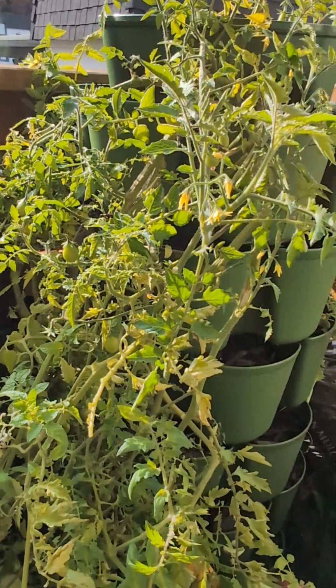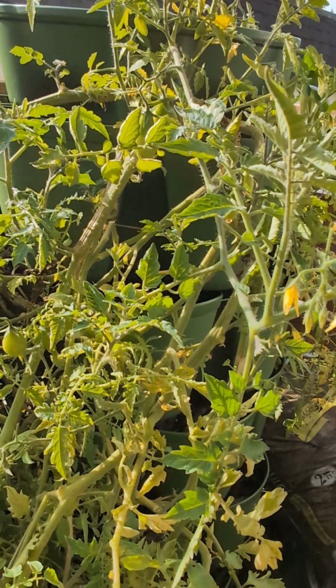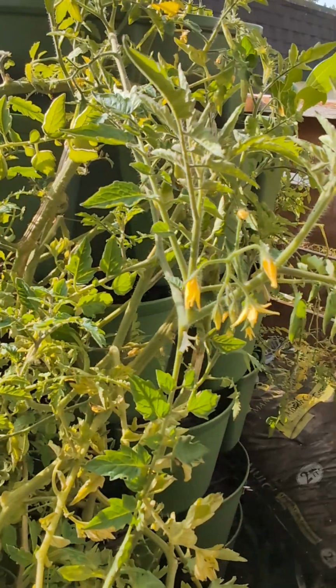Haven't watered this in forever. When I walked out of my apartment, a spider was coming down.